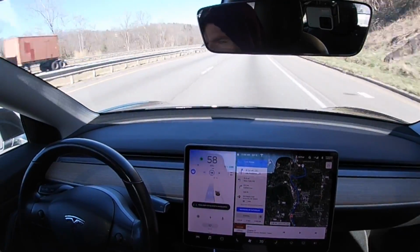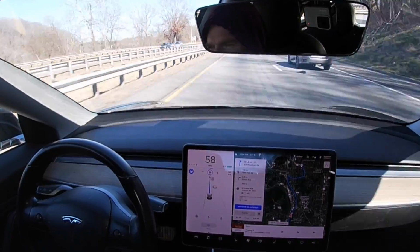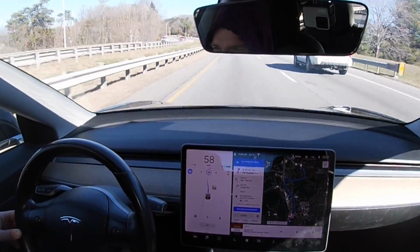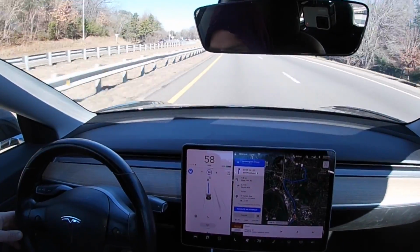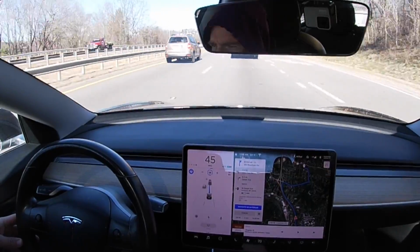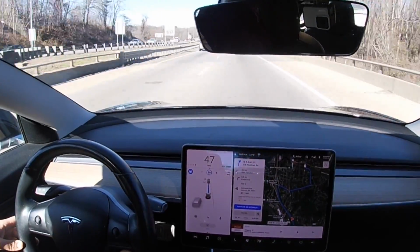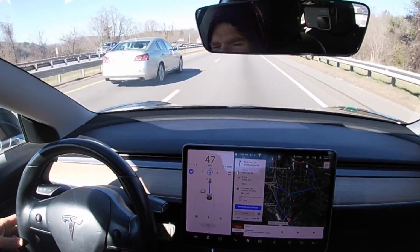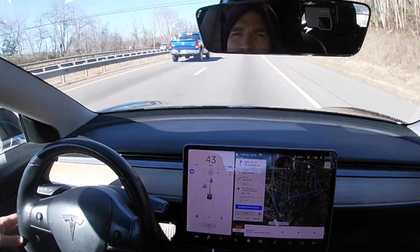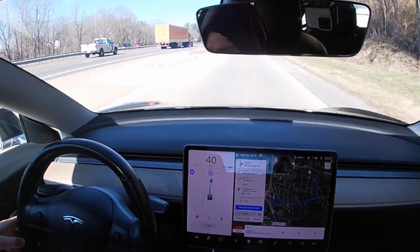And here we get into the left lane to pass these cars, but just like before, we had an exit coming up pretty soon. And so you see, instead of passing this slow car, it slams on its brakes to get behind the bus, and then it just sits behind the bus going 45 miles per hour. And if Navigate on Autopilot was really as far along as we thought it was, I would think that we would be able to avoid situations like this.